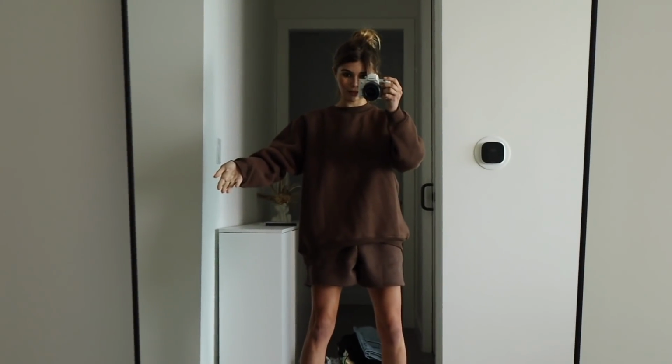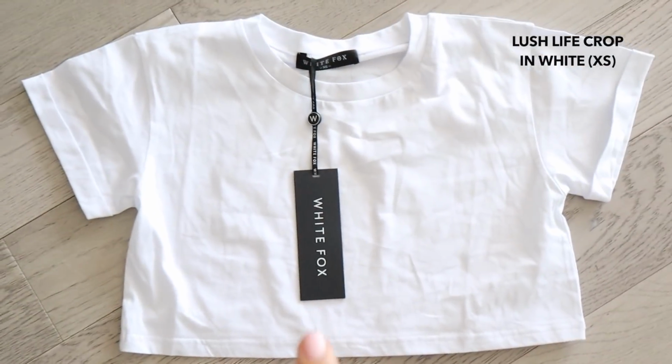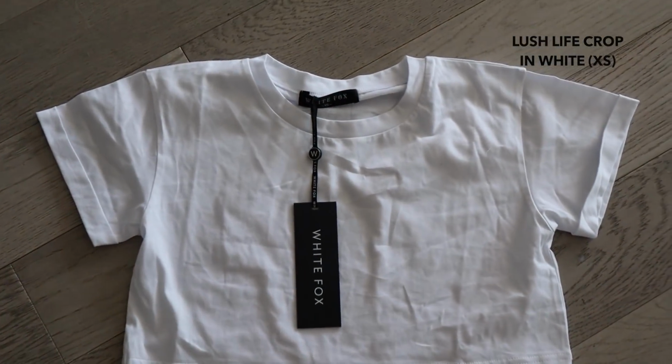Now I'm too lazy to put it on because I put this comfy outfit back on and there's no way it's coming off my body. I'm obsessed with it. But I also got the crop top in white, which is just a cute basic. It fits really nice.